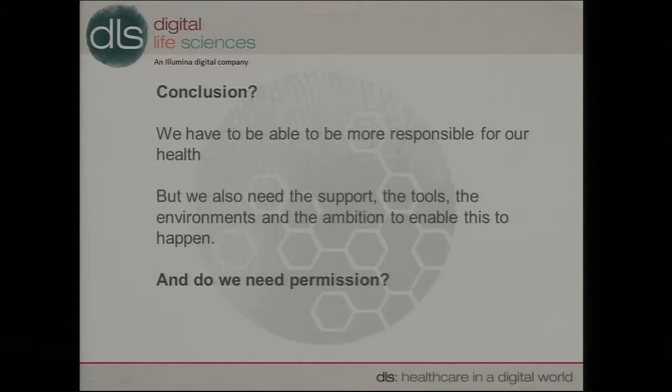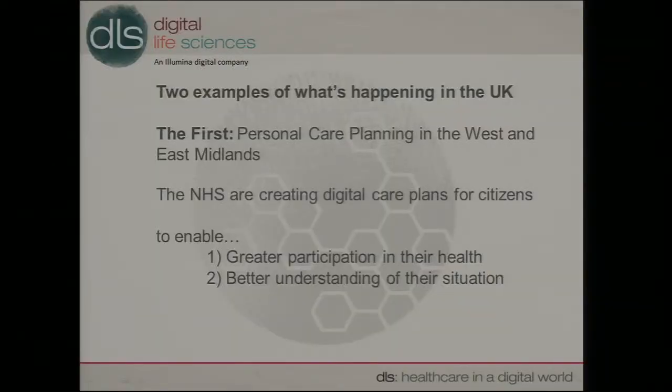So what that really says to me is that we have to be able to be more responsible for our health. But we also need to have the support, the tools, the environments, the ambitions to enable this to happen. And we need to work within what the general practitioners and what the hospitals do. So I want to share some experiences of 2 citizen-generated type projects in the UK.